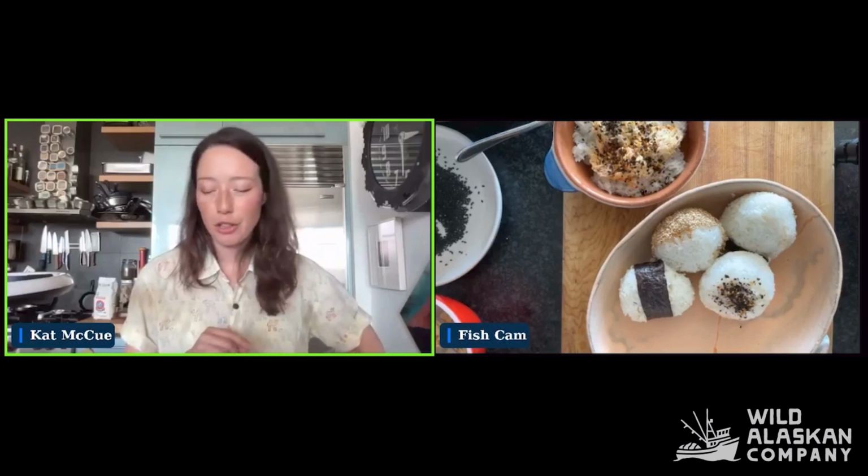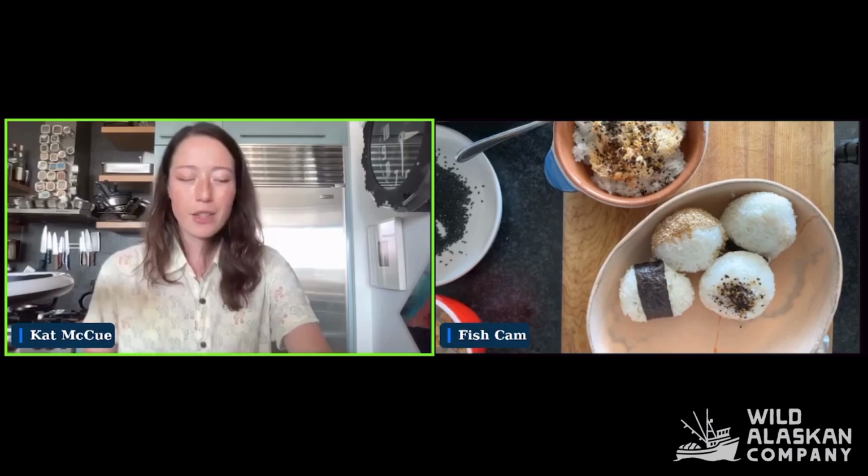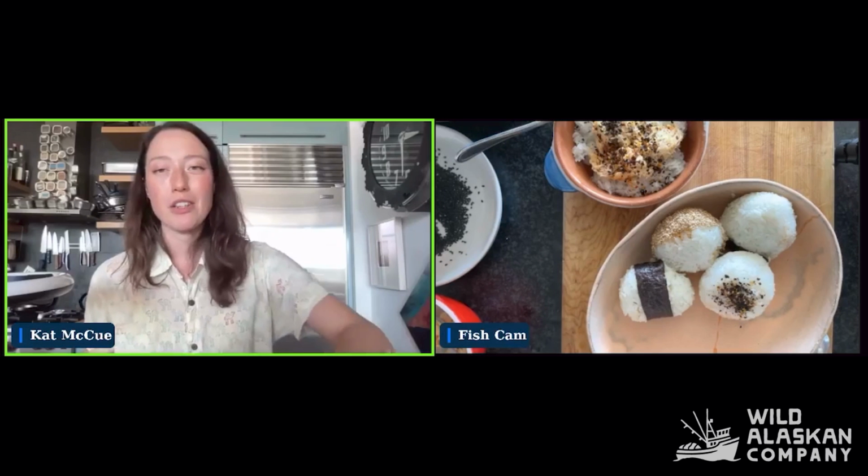I highly recommend trying this with whatever species you have in your freezer. It doesn't have to be halibut, it can be any white fish. It could even be salmon, but there are no rules. Anything can go in there as long as it's something that tastes good to you with rice.